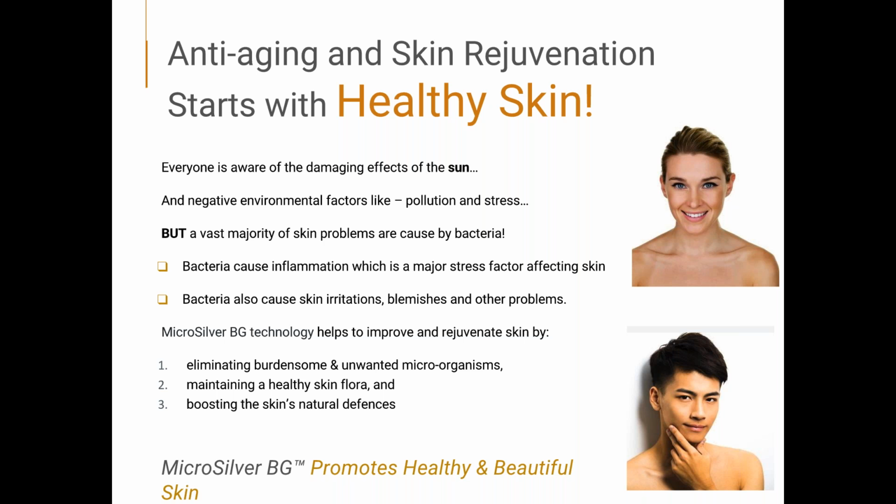So I want to now get into the nitty-gritty of the product. Anti-aging and skin rejuvenation start with healthy skin, and I can't stress this enough. We hear a lot when it comes to exercise: drink lots of water. Well, I'm telling you, you've got to drink a lot of water, because in doing a lot of the research, I found out that the hydration of your skin is also very, very important. Not enough water is not good, and of course, sun beaming on your face is also not a very good thing.